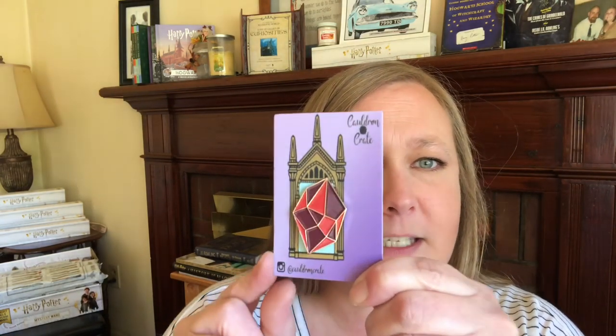Okay. On to the next item, because there's so much more in here, and God, we've already taken up so much time. Okay, I'm drawn to the yellow. I'm a Hufflepuff, so that's what I do. Okay, another Cauldron Crate exclusive. Love it. Okay, here's our pin. Usually you get a pin with subscription boxes, and it's called Philosopher's Chest. But so we have the Sorcerer's Stone. It's a pin.